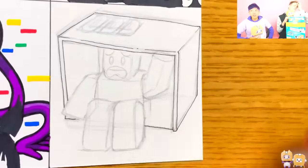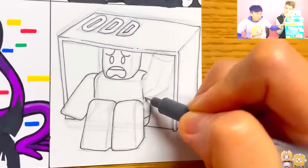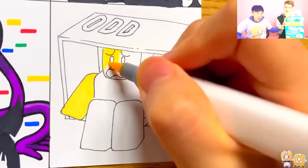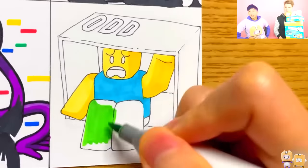I just realized, guys, if you ever get scared and you see Rainbow Friends in real life, you could hide in the giant mystery box. You put it on your head at least. That's true. And it's kind of like in the game. Yeah, guys, you can wear the giant mystery box after you open it. This is not cool, Adam.